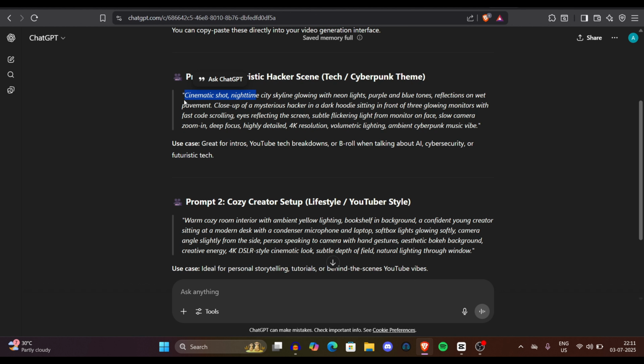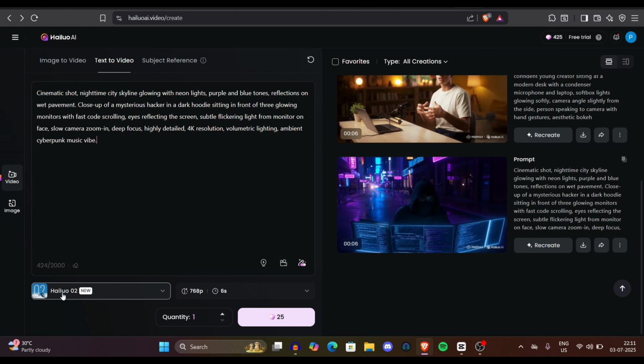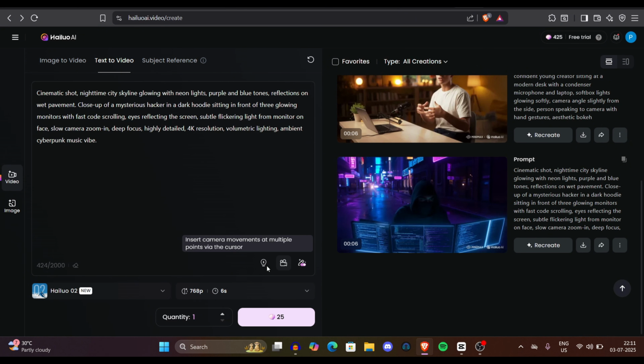So I will just go here. I'll simply copy this prompt as we always do, and go to the Halo text to video section. You can just upload it, select the model, which is Halo 2, the new model, and here you can select the duration. I would just go with the basic resolution and simply click here.